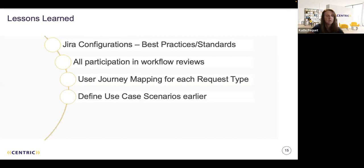We also did use case scenarios earlier, okay? So when we first came in, the agents just wanted to replicate their current system, but we needed to point out various areas for improvements because there were challenges with the old system. So we actually had working sessions to say, let's define the use case scenarios so we can look for those areas for improvement.